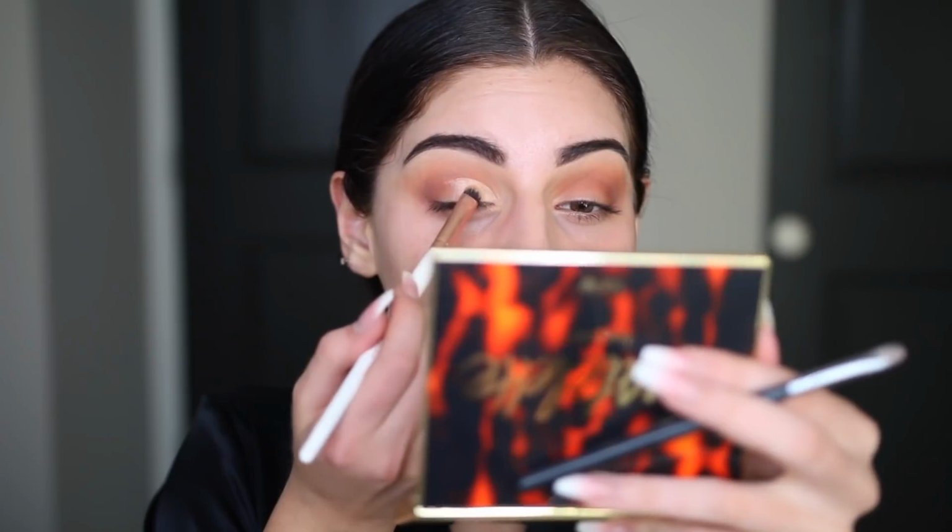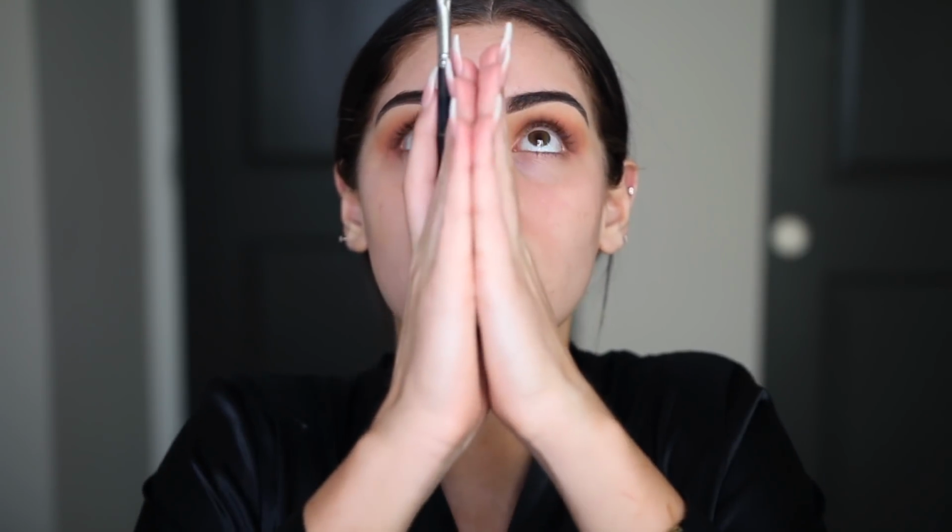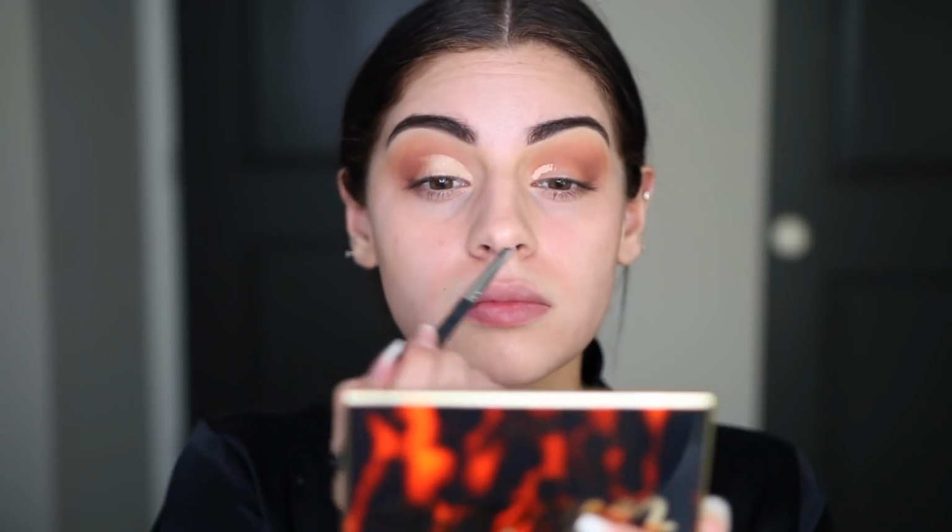Guys, I'm so proud of myself right now because I think this is the best cut crease I've ever done in my life. I'm not even kidding. Usually they come out so bad, but this is not too shabby. So let me say a quick prayer to make sure that it comes out good on the other side. Please God, please. This side came out so good. Let's just get it to match. Okay, I'm getting so nervous right now.